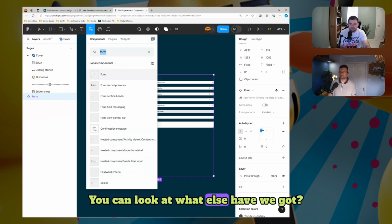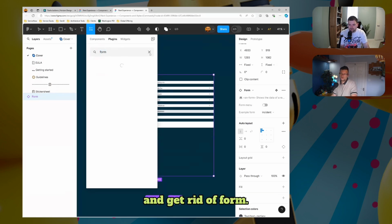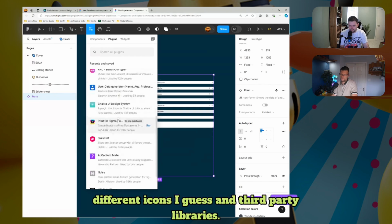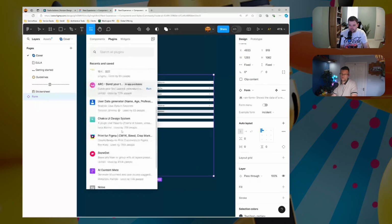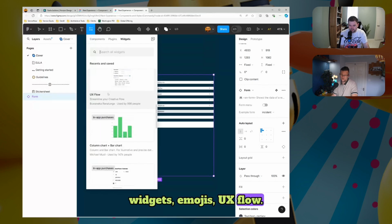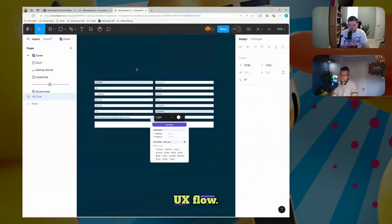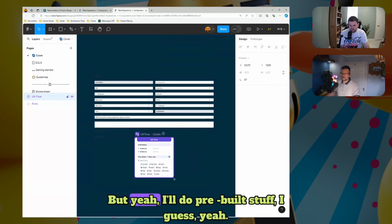Let's look at what else we've got. What's in the plugins section? What's in that? Get rid of form. Different icons, I guess, and third-party libraries. Widgets, what's that? Widgets, emojis, UX. Go on, chuck one on, just see what it does. What's UX flow? Don't know. Not sure.